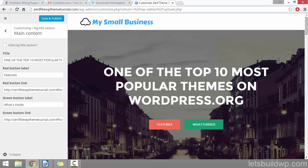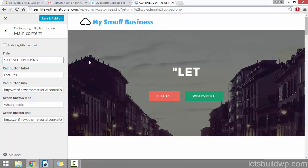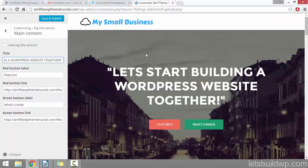So as I'm teaching people how to build a website using WordPress, I would change this to say something like, let's start building a WordPress website together. As you can see, it shows up here in the live preview on the right hand side, and then underneath it says red button label and red button link, and then there's green button label and green button link.